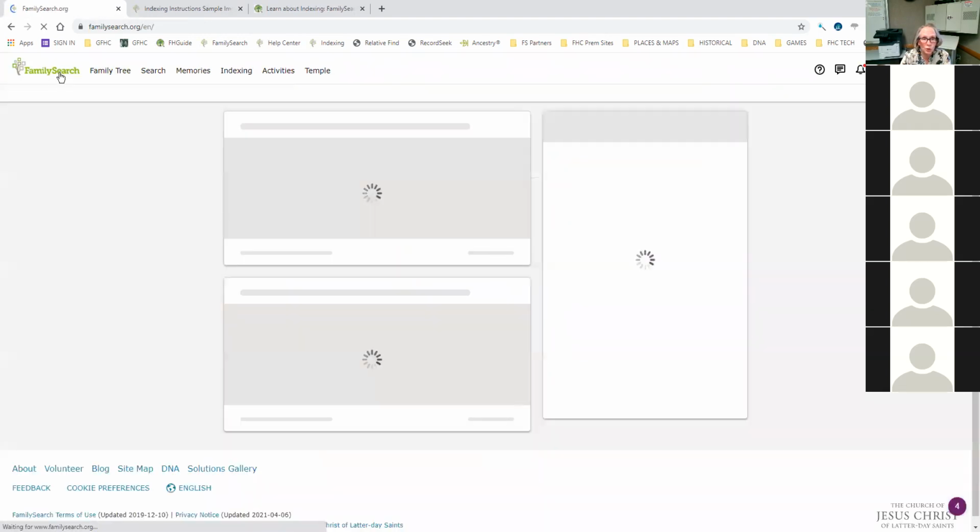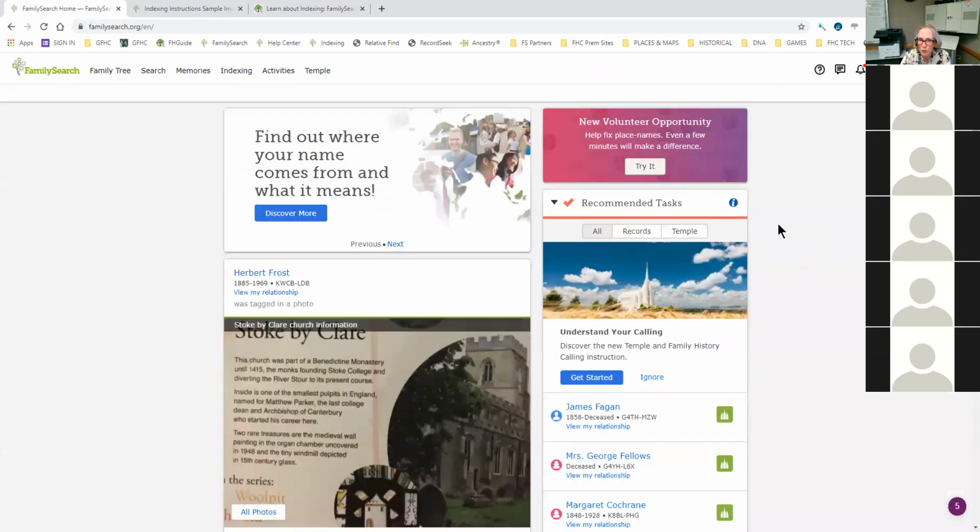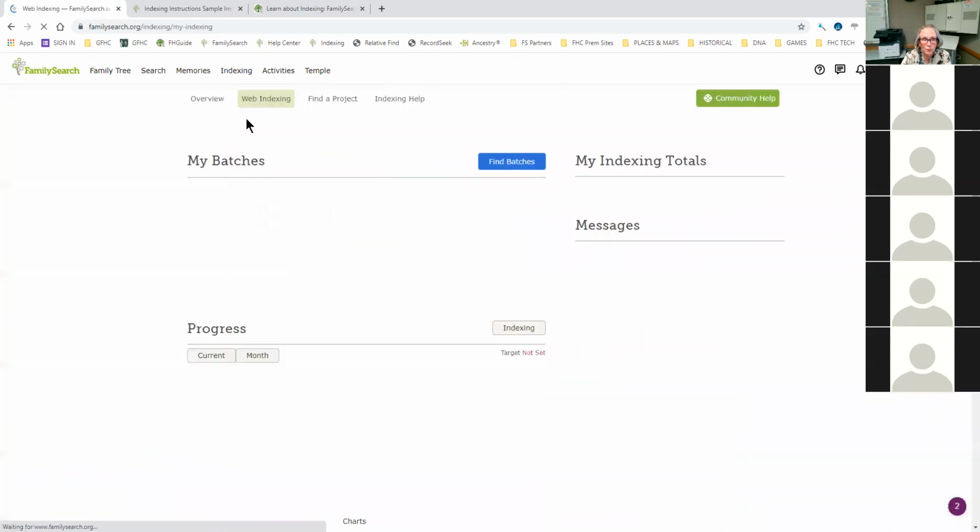I'm going to go to FamilySearch and show you. This is what you would find when you first log into FamilySearch. And to get to indexing, it's really easy. You go up here to the top, and right down here in the tabs, one of them says indexing. So you click on that, and we're going to talk about all of these different areas, but usually when you come into indexing, you're going to want to go to this link right here that says web indexing. That's going to be the easiest way to get to a batch that you want to use.